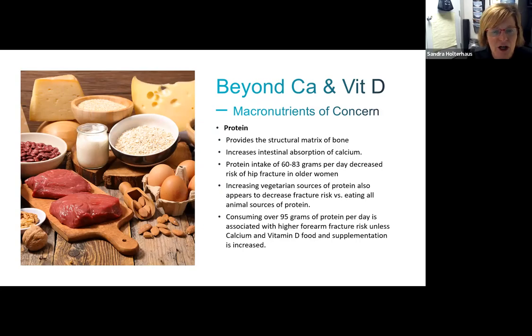They also found that varying your protein sources, so having some animal sources and some vegetarian, vegan sources such as beans and legumes, also decreased fracture risk. And also consuming over 95 grams of protein per day was associated with higher forearm fracture risk unless you're increasing also the calcium and the vitamin D foods and supplements. So you want to make sure you're doing that. Also, if you're increasing protein or doing a high amount of protein, you want to make sure that you are getting more water in your diet also to help with the filtering of the protein through the kidneys.